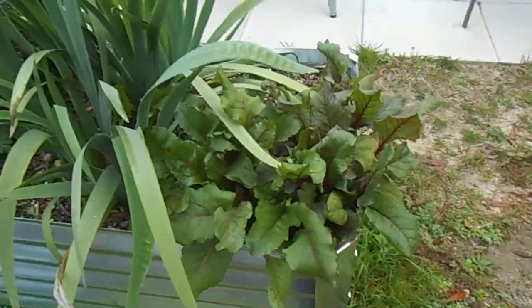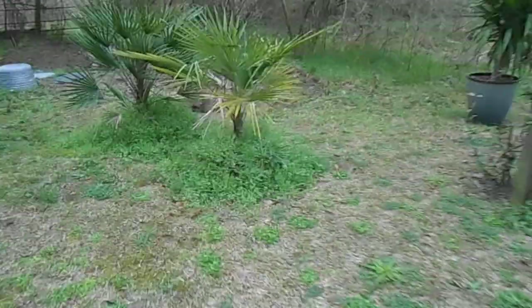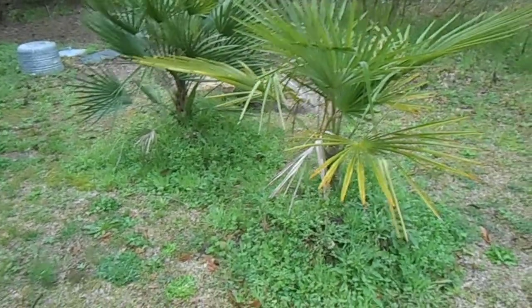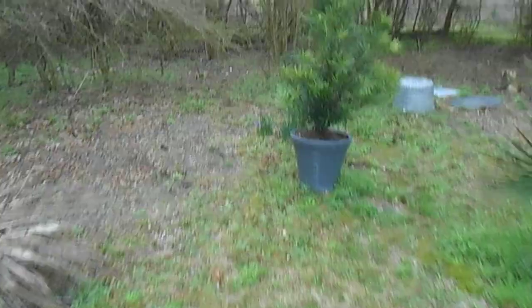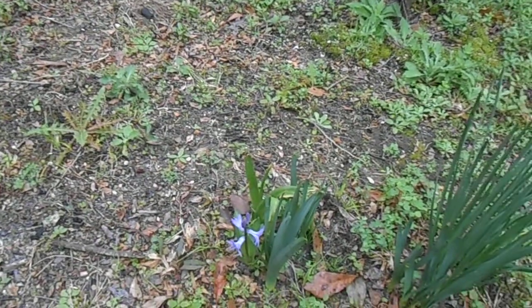But we have beets growing and irises and the palm trees. I'm trying to get a better resolution here on videos. I changed my settings again on my camera. The palm trees are doing good. I need to cut the weeds underneath there, which I do by hand. And we got a little bulbs growing here a little bit. There we go. But everything hasn't really leafed out yet.